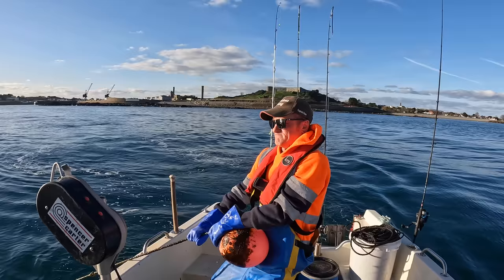First pot. They're hooked down on the reef at the moment.